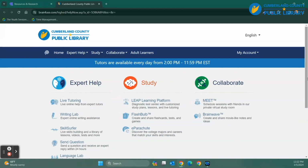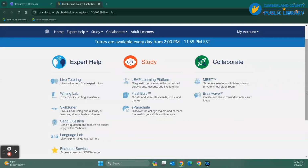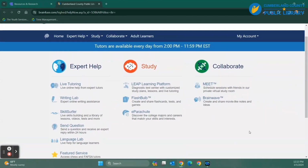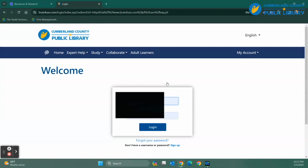On to the database, you can see that there are three main sections of this database, and we're going to start with the smaller sections. First we have expert help, study, and collaborate. As you can see, most of the features are under expert help, but I'm going to skip over that for right now and go first to study. They have three different ways that you can study. They have the LEAP learning platform. If we click into there, you'll see that you do have to have an account to use some of these resources. You just need a username and password for this account.